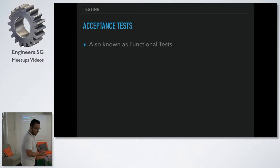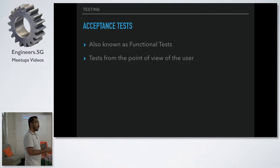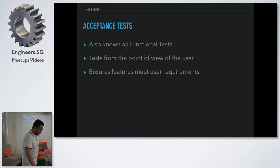Then we will talk about acceptance tests, also known as functional tests or user acceptance tests, UATs. It's basically done from the point of view of the user. If the user goes to this page and clicks on this link, he should go to this other page, right? That's a user acceptance test. So make sure that it meets users' expectations. Usually you're talking about your client or your customers. If you specified the requirements for this, or they have specified the requirements, this is usually where you do automated testing to meet those requirements.